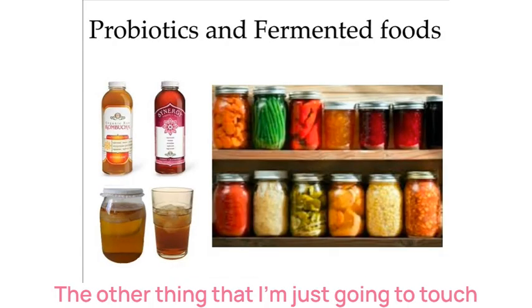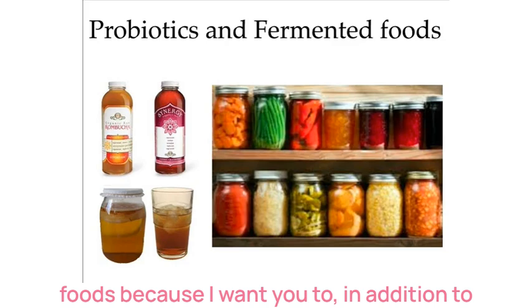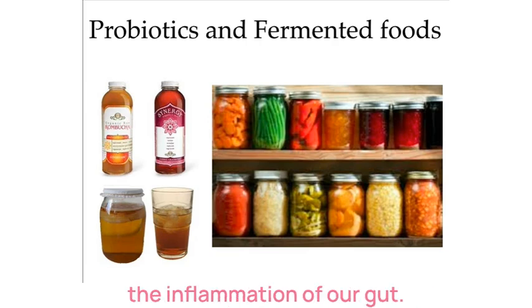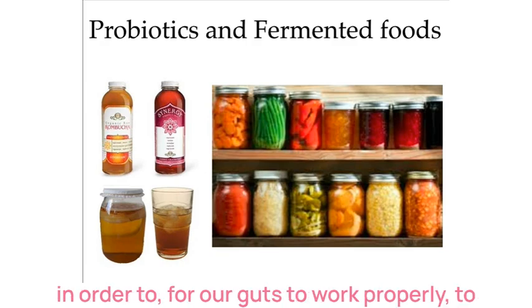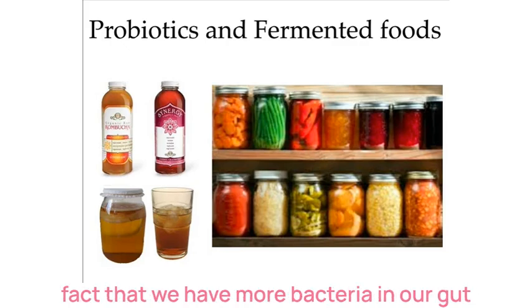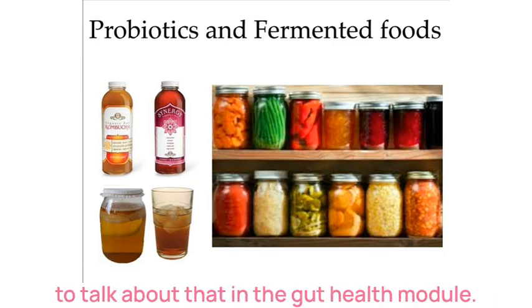The other thing that I'm just going to touch on briefly here are probiotics and fermented foods, because in addition to increasing the omega-3 fats, we're going to start to do probiotics and fermented foods. These play a big role in decreasing the inflammation of our gut. We need the good, healthy bacteria in our gut in order for our guts to work properly, to digest and absorb our foods. And we're going to talk a whole lot about gut health and the fact that we have more bacteria in our gut than we have cells in our body. We'll talk about that in the gut health module.